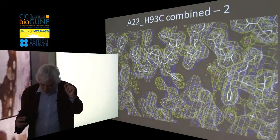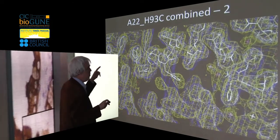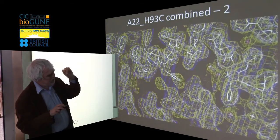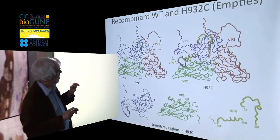But that would take many years to get through the licensing procedure. So we're now working with a number of groups and a vaccine company to produce modifications to existing vaccines to improve their effectiveness. And I'll skip that because of time.